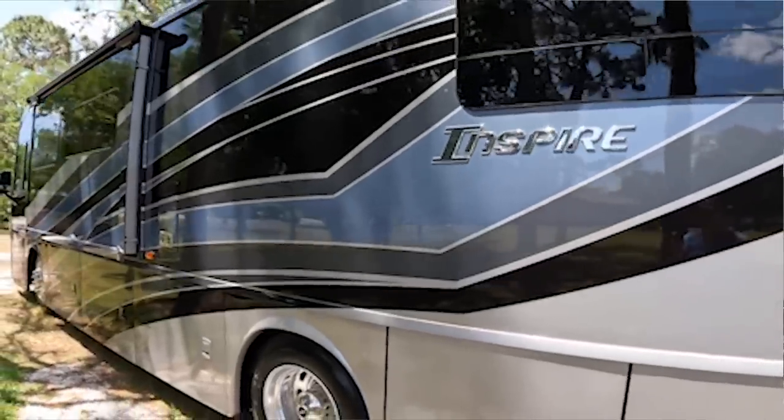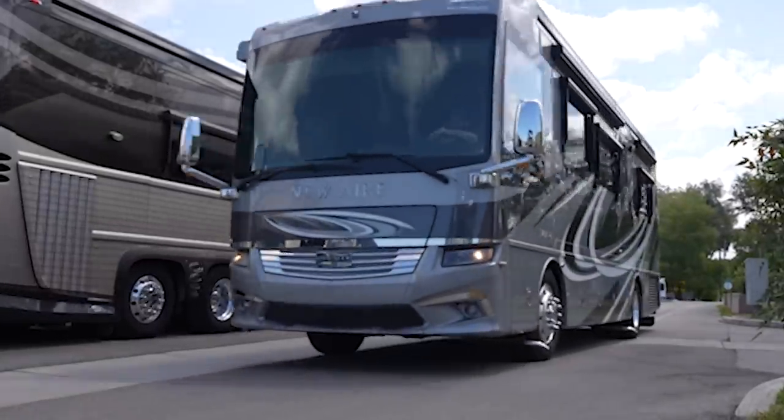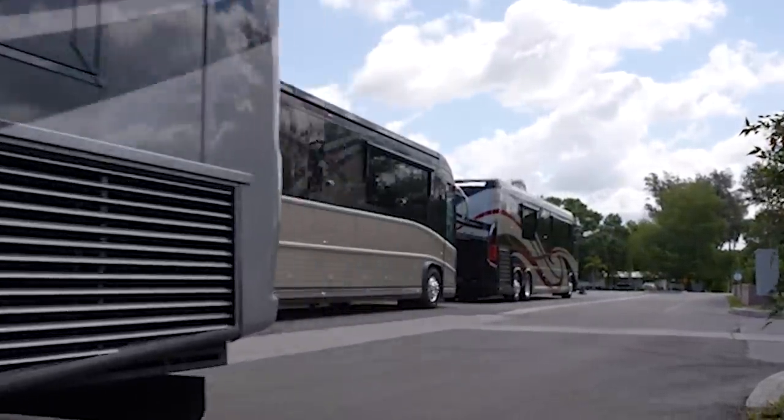Thank you. Well, as you know, we had the Winnebago Inspire, and the Inspire was awesome for what we needed it for. We had several fantastic trips, but this is a 2019 Newmar New Air that Andrew kind of sniffed out. Thanks to the Motor Coach store and Brad, who helped me trade in the Inspire and get this 2019 Newmar New Air.